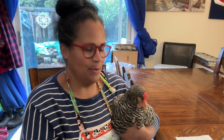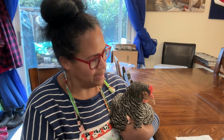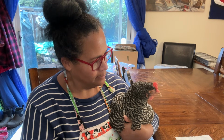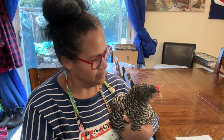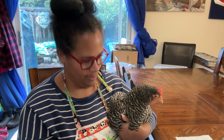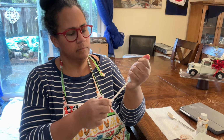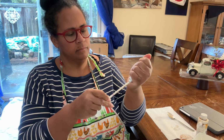So, all that being said, I'm going to show you how I treat poor Cleo. Yes, and it's not our favorite thing. And you can see all my dishes there. So I already filled up my little syringe. This is about a 1.5 mil syringe.